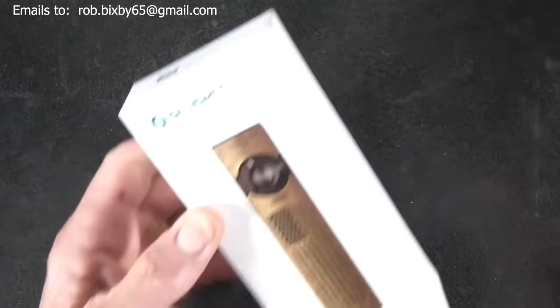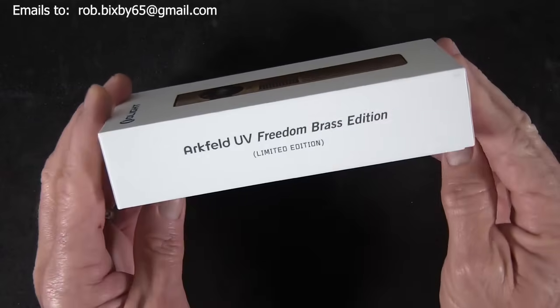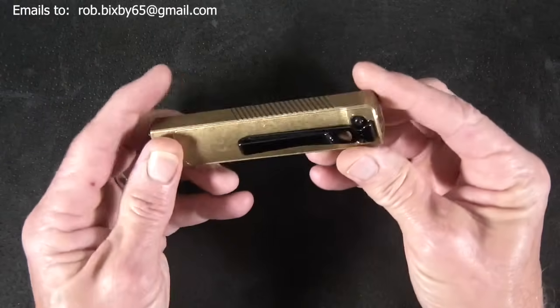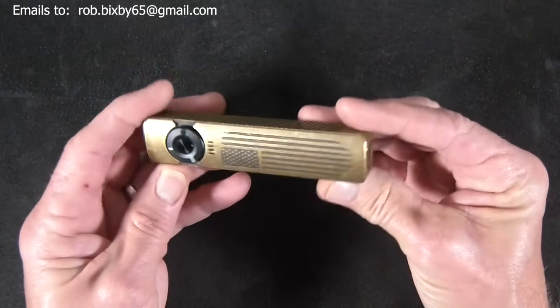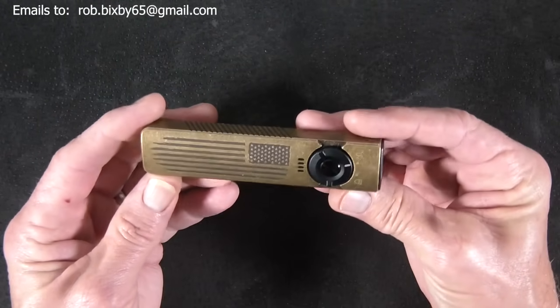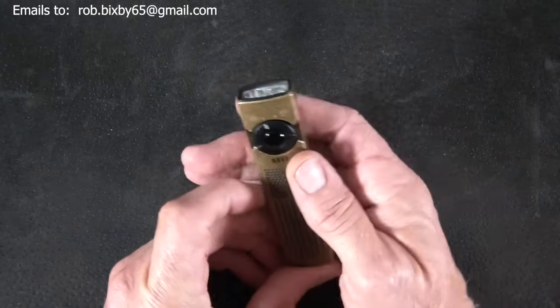Next up, I don't think I've ever seen this model flashlight from Olight. Here it is. It's the Arkfeld UV in the Freedom Brass Limited Edition. Very interesting profile, wouldn't you say? It's not round. And that handle, or that barrel, I guess you'd call it, is solid stonewashed brass with a gorgeous backward American flag motif.